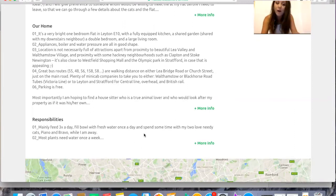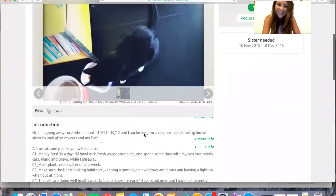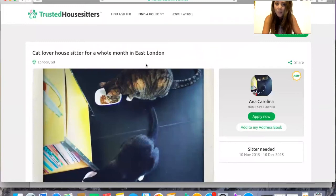And that is why, I mean, yeah, you don't get a wage, but the fact that you're getting free accommodation for doing very minimal work, in my opinion, is just stupendous. So keep that in mind. Don't be a little greedy turd, you know? Sorry. Anywho, so that's how you find a house sit.